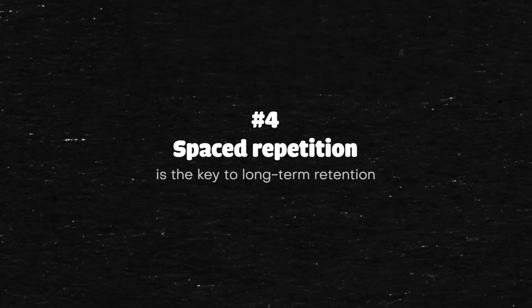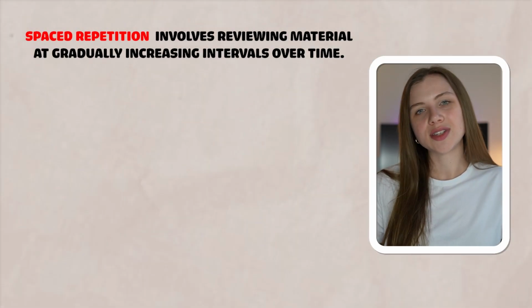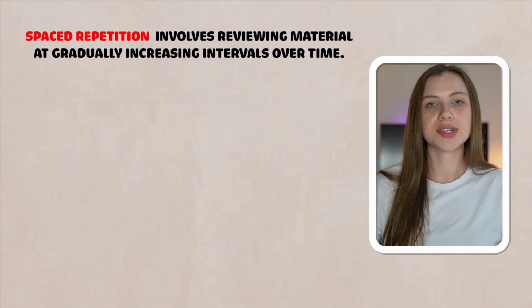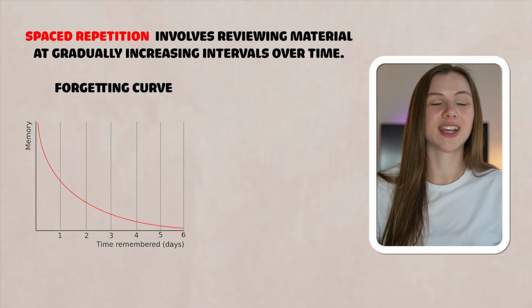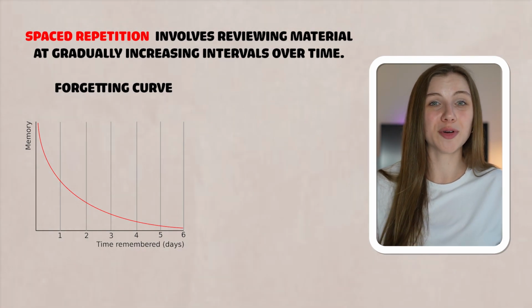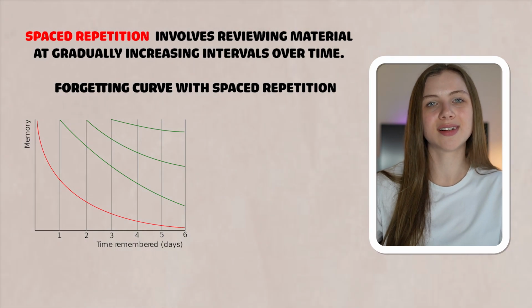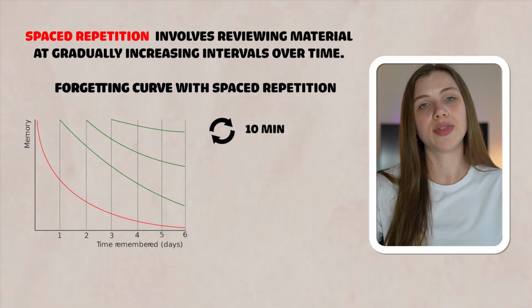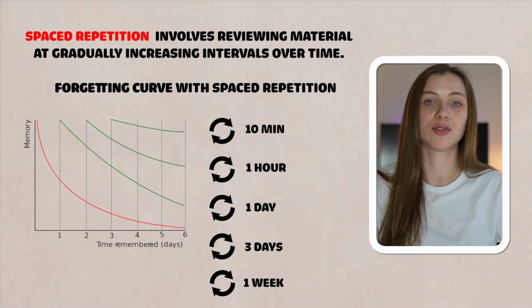While we are on the topic of learning new words, spaced repetition is the key to long-term retention, especially when it comes to learning new vocabulary. Spaced repetition involves reviewing the material that you've studied at increasing intervals of time. Ebbinghaus's forgetting curve suggests that we forget most of the material within the first hour after we learned about it or read about it, which means it can be super useful to revise the new material 10 minutes after you studied it, and then 1 hour later, a day later, 3 days later, and 7 days later.